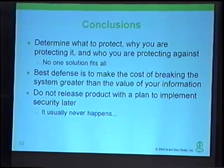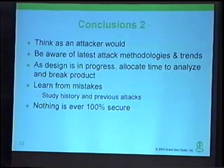And also, don't release a product with a plan to implement security, because it usually never happens. Once the product's out there, you can't retrofit stuff. You see it all the time. Microsoft is still trying to figure out how to make their operating system secure.